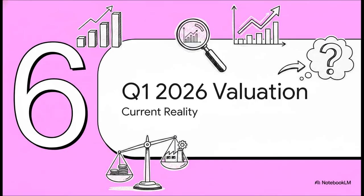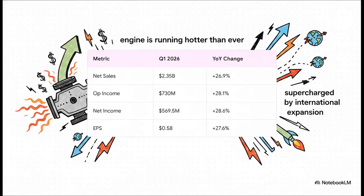Section 6, the Q1 2026 valuation reality. When we look at the latest Q1 2026 data, we can see the engine is running hotter than ever. Net sales jumped nearly 27% to over $2.3 billion. Operating income, net income, and EPS all grew at roughly 28% year over year. This completely validates that their core asset-light cash flow engine, supercharged by that massive international expansion, remains entirely intact.